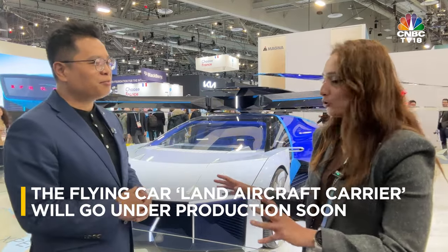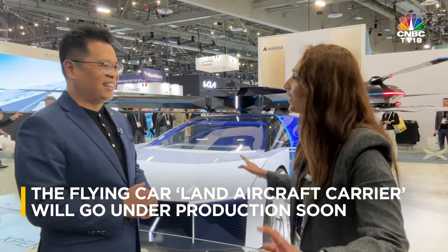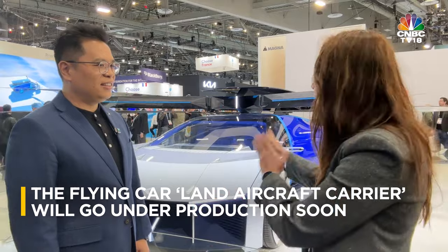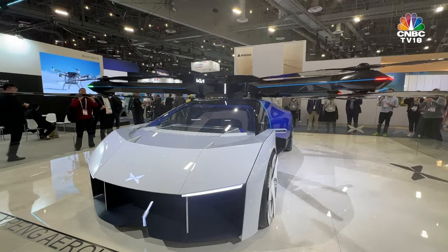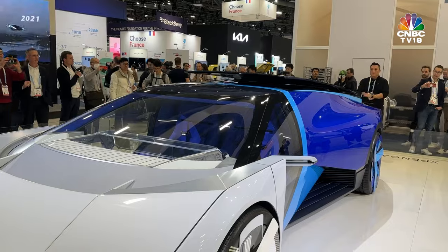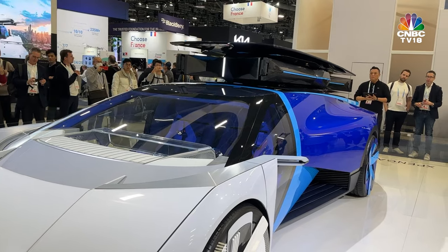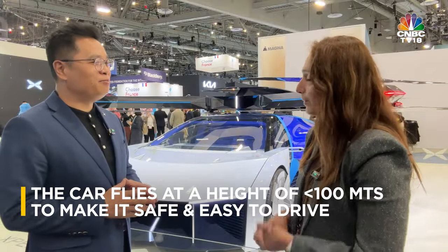As I mentioned in the beginning, flying cars have been a common feature over the past many years at the Consumer Electronics Show. Tell us about the kind of R&D that has gone behind it, and how close to reality is this particular concept car? Yeah, these prototype ones will be developed maybe after the successful launch of another flying car. We call it the modular flying car. We gave it a very cool name, the land-based aircraft carrier.